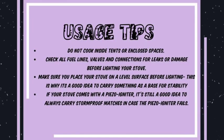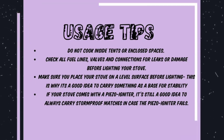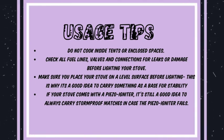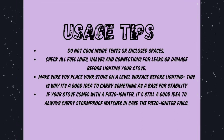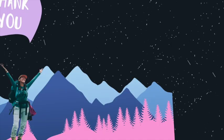Some usage tips for any backpacking stove. Do not cook inside tents or enclosed spaces. Check all fuel lines, valves and connections for leaks or damage before lighting your stove. If your stove does come with a piezo lighter, it's still a good idea to always carry stormproof matches in case the igniter fails.